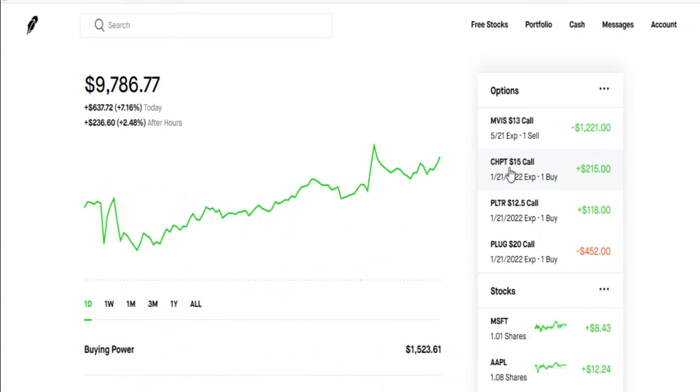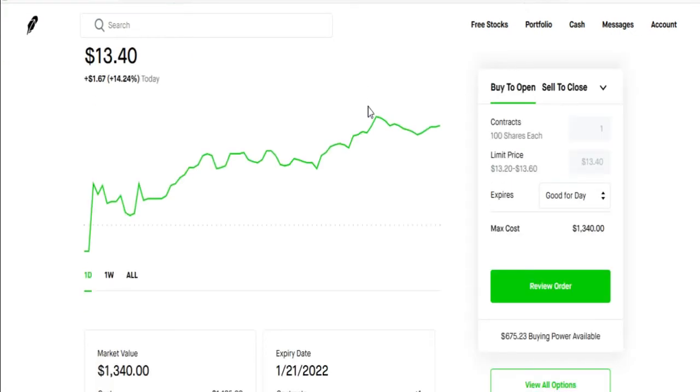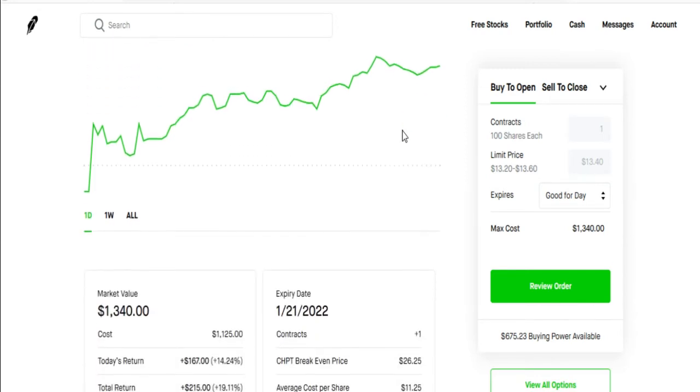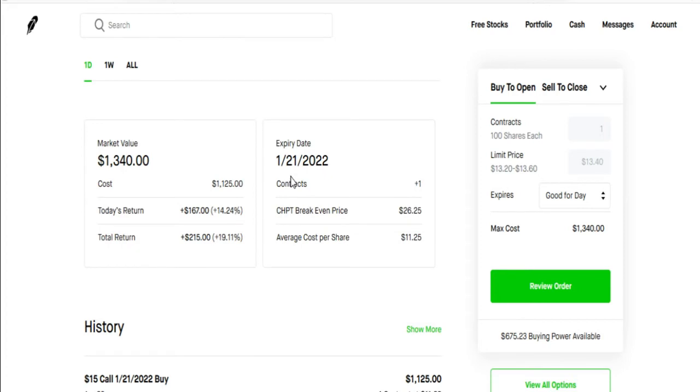Now that I do own this LEAP, I'm going to show you how to sell covered call to receive revenue. So let's jump into ChargePoint real fast. Okay, so this here is ChargePoint. This is actually the LEAP that I do own. As you can see here, the expiration is January 21st, 2022. My cost was $1,125, and as of today, I'm currently up $215. So right there is the power of LEAPS.